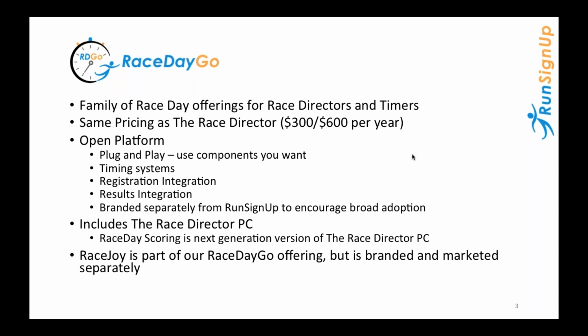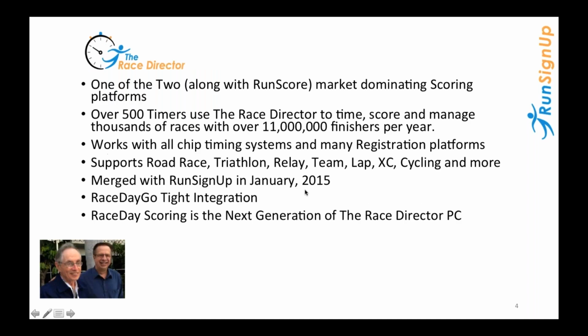It's an open platform. It's going to integrate with kind of any timing system. Any registration integration will have this open API so that people will be able to feed into it. We'll be able to have it open in terms of results integrations. And we are branding it separately from RunSignUp to encourage that broad type of adoption. So that's kind of the basics there.